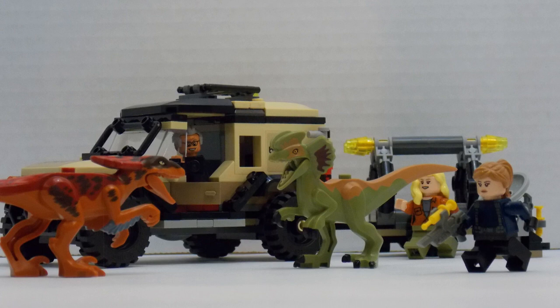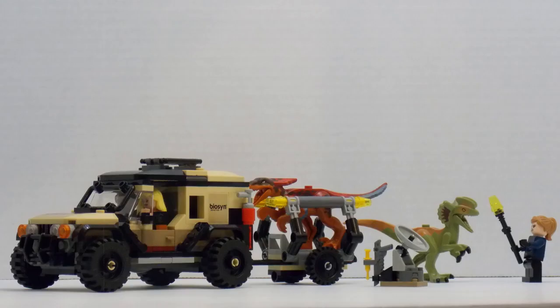Overall, I think this is a real solid set, and I don't think it's a bad value for $40. The new Pyroraptor is nice, even if it is lacking in some areas, and I really like the Biosyn Hummer. But those are just my opinions.